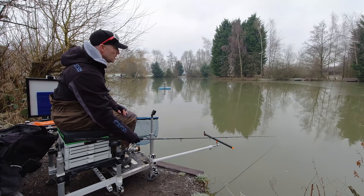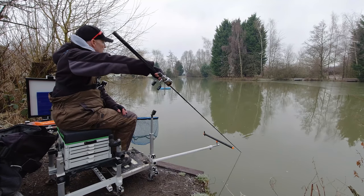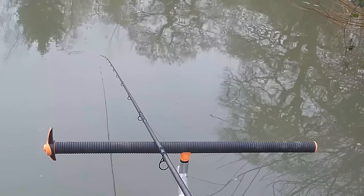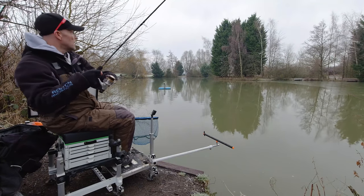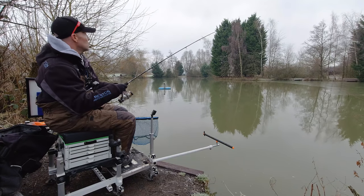Just sink that line. That's it, straight down. A nice straight tip. That is going round already. There's another fish on. Incredible fishing, considering the winter conditions.